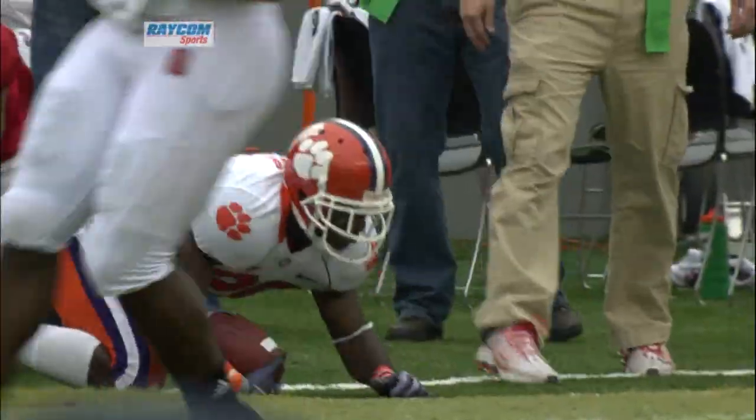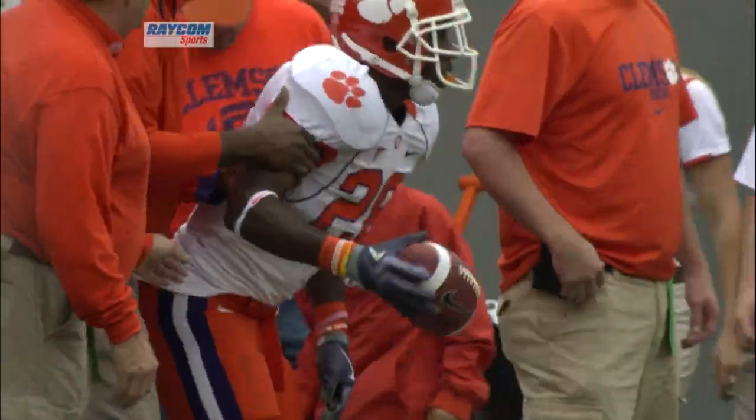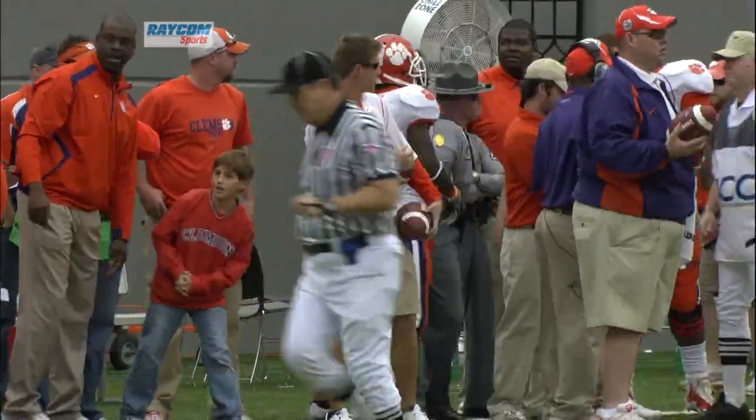He's coming in with a bad toe. We watched him a week ago. I mean, he was laboring between plays, but once the ball got under his arm, he was flying.